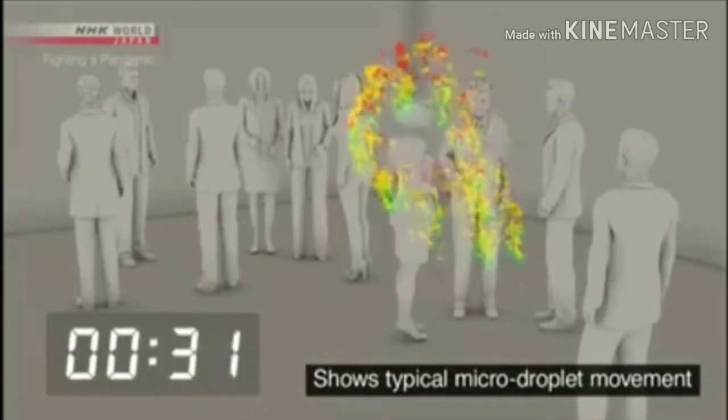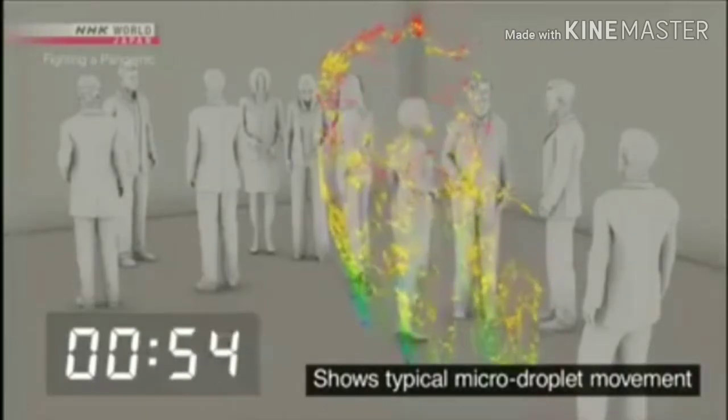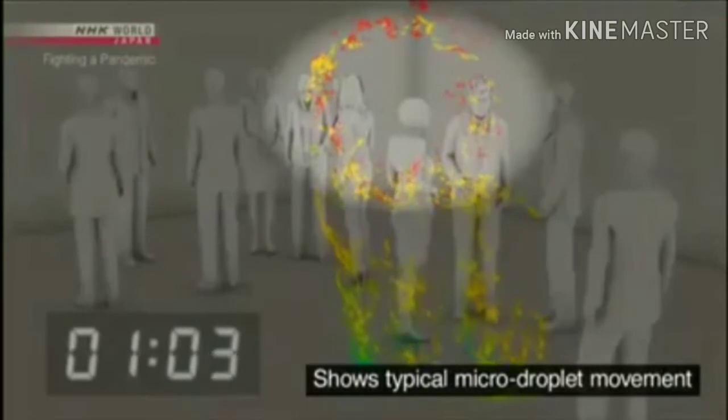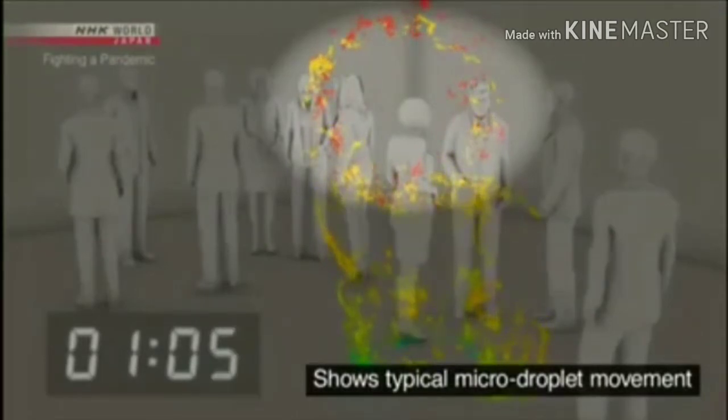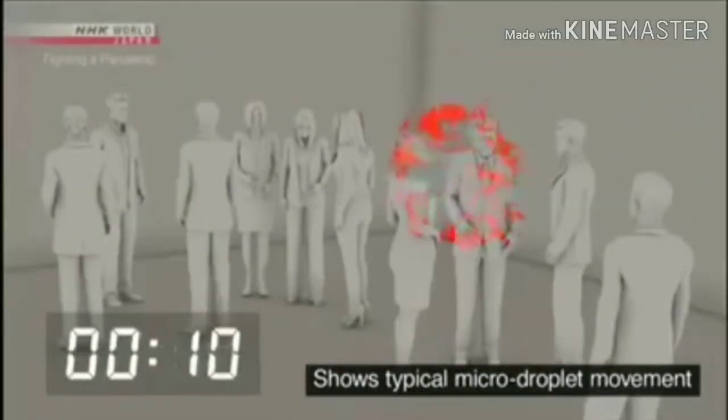Large droplets are shown in blue and green. Most of these fall to the ground within 1 minute. But the microdroplets, shown in red, continue to drift. This simulation uses only microdroplets.